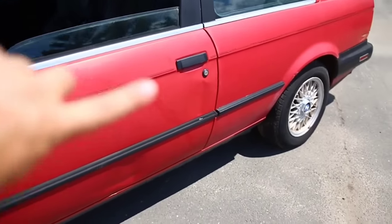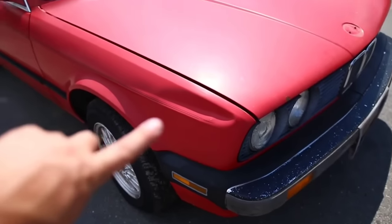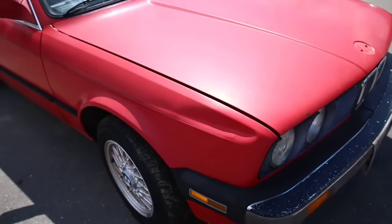There's a dent right here and a dent right here, and you can obviously see this dent, super big, right here, so they're gonna fix those three.